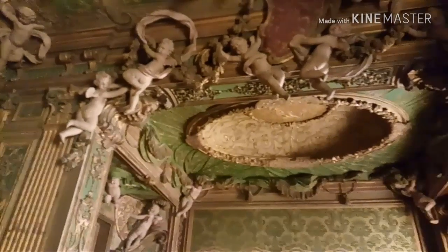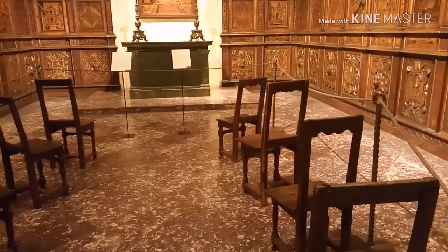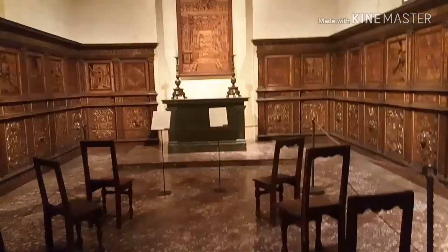Look at that work. I would definitely not suggest that in my bedroom. It's a lot of maintenance work, but people, come on, you have lived in luxury. And a small courtroom which is completely made of wood.